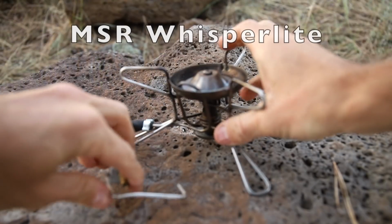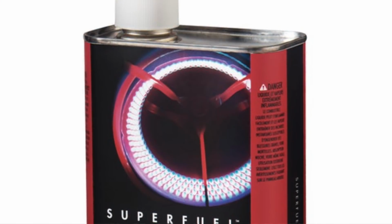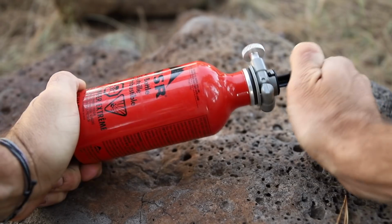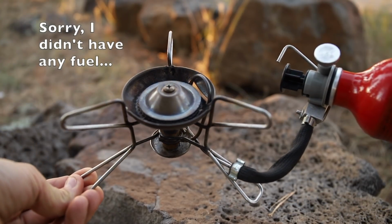But the first backpacking stove that I ever used on the trail when I was in Scouts was the MSR Whisper Lite. Now, this guy is a classic, and this is actually my original one that I've had for quite some time. Just like the Coleman, it uses white gas, which is basically like a petroleum-based liquid, kind of like gasoline. So you put the white gas in one of these little pump bottles, you hook up the hose, you pump it a handful of times, the fuel goes through the line, vaporizes, and turns into fire. Presto, you have a stove.